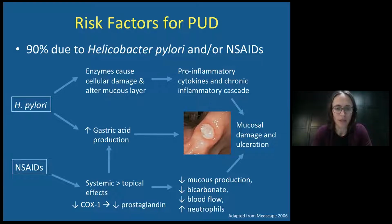NSAIDs result in both systemic and topical effects that reduce COX-1, which then decreases prostaglandin, and this results in increased gastric acid production and similarly mucosal damage and ulceration. Decrease in prostaglandin also results in decreased mucus production, decreased bicarbonate, decreased blood flow, and increased neutrophils, all of which contribute to mucosal damage and ulceration.